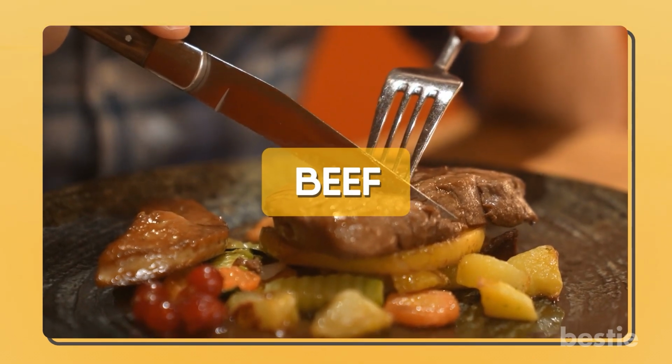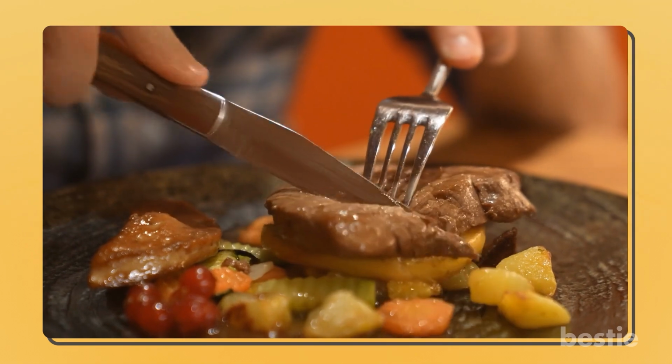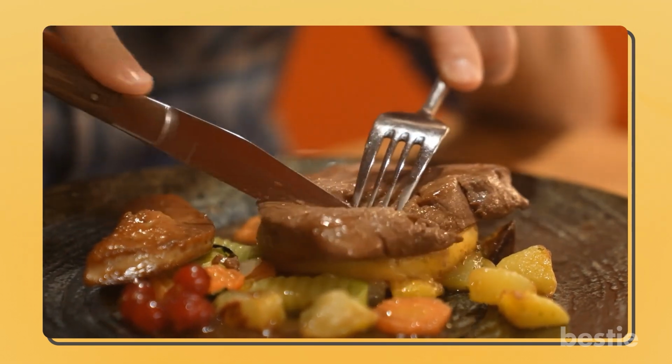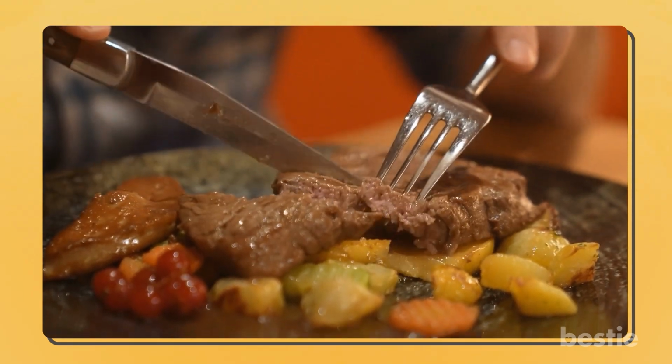Last on our list is beef. Do you love eating steak? Well, now you have all the more reasons to include beef in your diet. Lean meats, especially beef, can be very beneficial for your eyesight, as they're a rich source of protein.